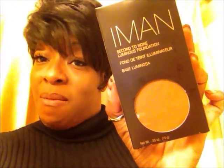I like my Iman, okay? My Iman is awesome. And I know that a lot of women do like it. Usually I would use a cream to powder, and I finished it off with a powder. But I'm going to just use the powder because my skin has been acting really, really good lately. And I'm going to just use the concealer and the powder.